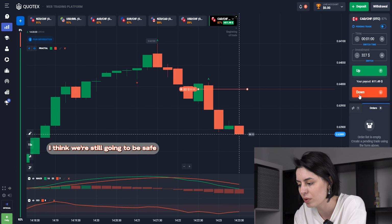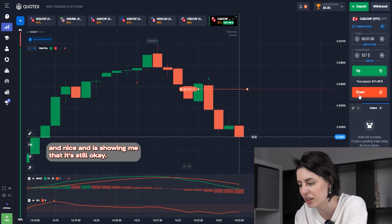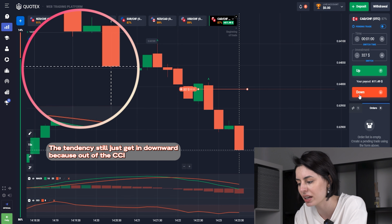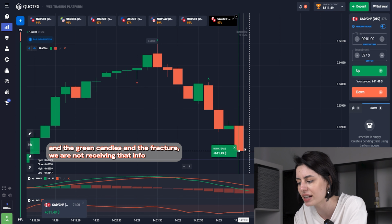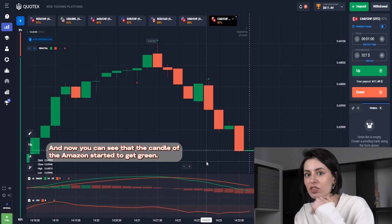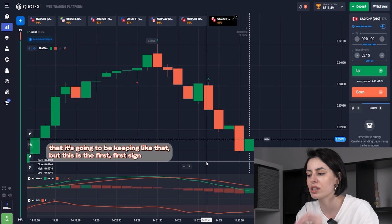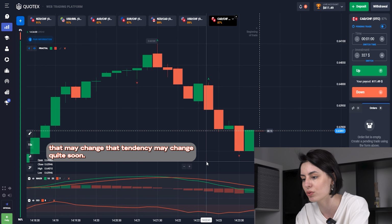I think we're still gonna be safe and nice, and MACD showing me that it's still okay. The tendency is still just getting downward, because out of the CCI and the green candles and the fractal, we are not receiving that info because it is plain. And now you may see that the candle of the MACD started to get green. It doesn't mean that it's going to keep like that, but this is the first sign that the tendency may change quite soon.